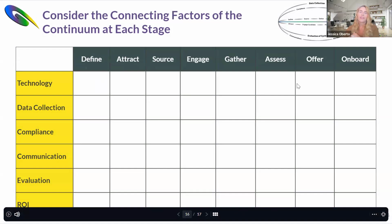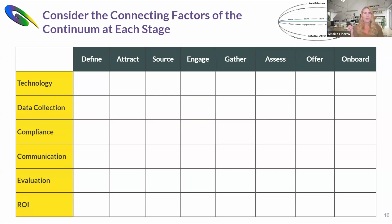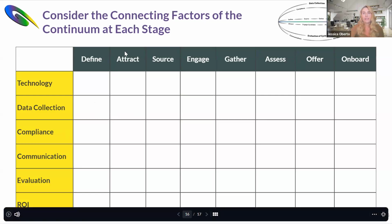So look at your tech stack and think about what you have and what helps you in each of these buckets. Looking at how you collect the data. This is really important because you want to have metrics in place. How will you know how well you're doing if you don't have the data? So using software like HireGate or whatever's in your applicant tracking system or CRM to measure your success in these areas. Compliance. So looking at each step of the recruiting continuum and thinking about compliance: are job postings compliant? Is your assessment process compliant?